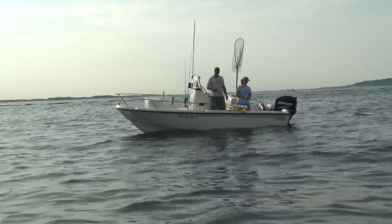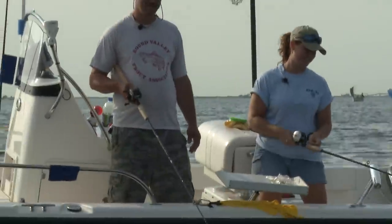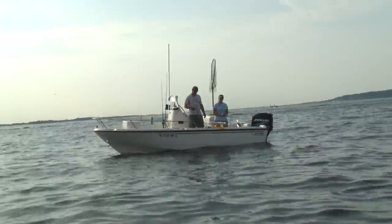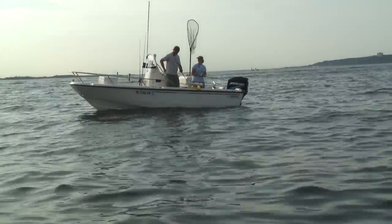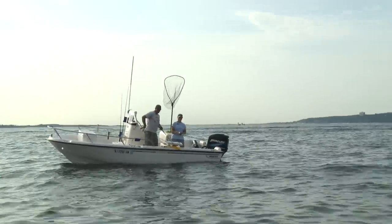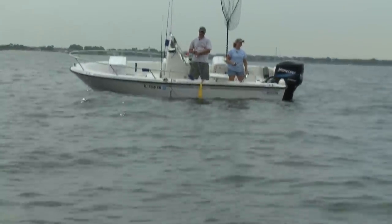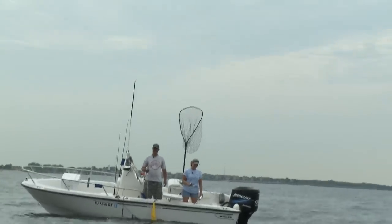We'll give this another 5 minutes. Doesn't look real promising here, so we may move on. Do you tend to move around quite a bit? You move around to find them, yeah, you're looking for pods of fish. And you'll find a lot of times there'll be a year class of fish that seem to group together. The smaller fish will be in the shallower, warmer waters. The larger fish like the mussel beds, rocks, long jetties, they look for the structure. The bigger fish are structure fish in cooler waters and deeper.